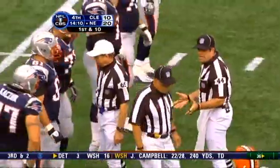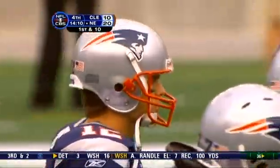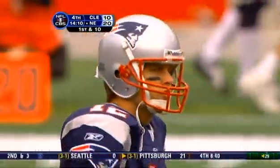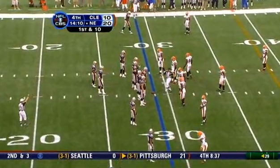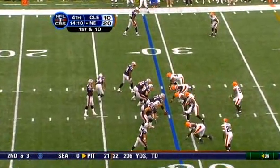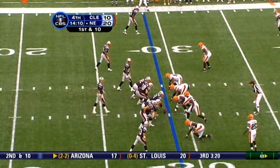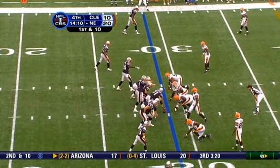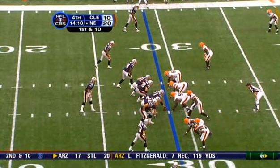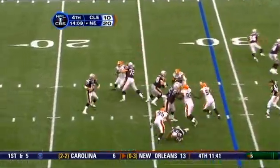Well, when last we saw Tom Brady, he walked off the field and was steaming at the performance of the offense. Sammy Morris in the backfield behind him. Remember, the Patriots going without the services of Lawrence Maroney today. You'd think we'd start to see some enthusiasm here out of the Browns. They've got to realize that they're within striking distance here. They're one break away from really having some fun.